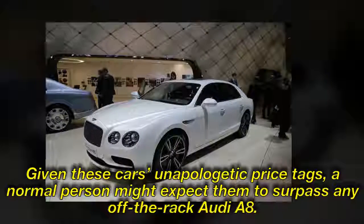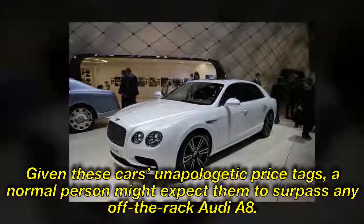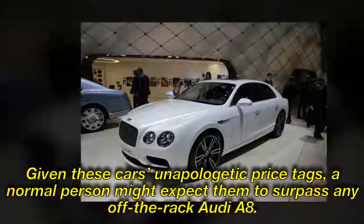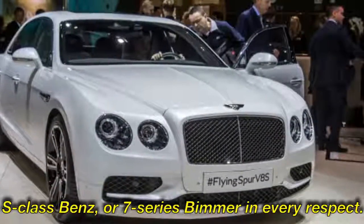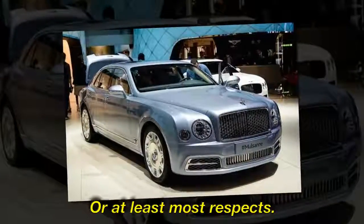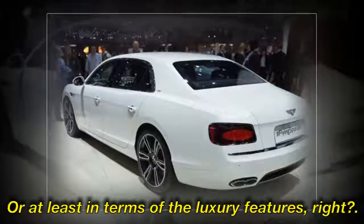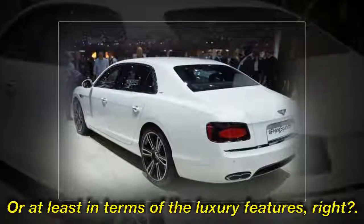Given these cars' unapologetic price tags, a normal person might expect them to surpass any off-the-rack Audi A8, S-Class Benz, or 7 Series Bimmer in every respect. Or at least most respects. Or at least in terms of the luxury features, right?